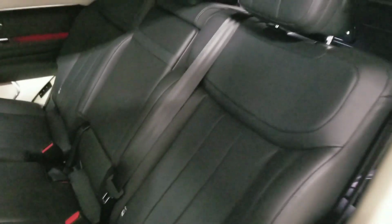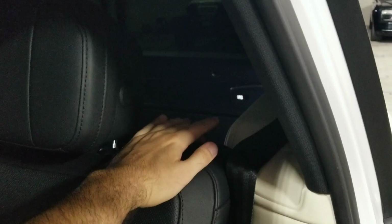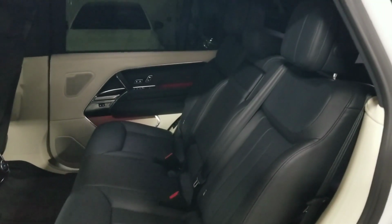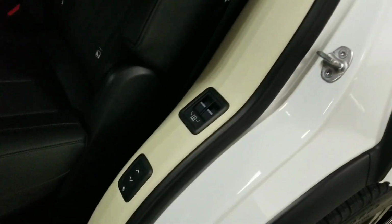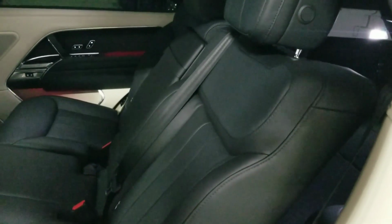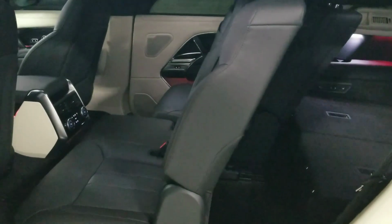Now, one last feature I want to mention about these back seats. How do you access the third row? Now, in previous generations, this was all manually operated. There's usually some sort of latch here that you would pull, and then you could physically pull the seat forward. Now, this has all been converted to work electronically. So there are buttons right here near the door jamb. What you're going to do is press this button here. This is going to unlatch the second row of seats, and they're going to automatically pop forward like so.